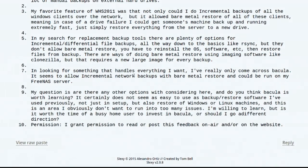In my search for replacement backup tools, there were plenty of options for incremental differential file backups, all the way down to the basics like rsync. But they don't allow a bare metal restore. You have to reinstall the OS, software, etc., then restore files from backup. There are always ways of doing bare metal restores using imaging software like Clonezilla, but that requires a new large image for every backup. I thought Clonezilla did incremental? Maybe. I guess it's not really possible.